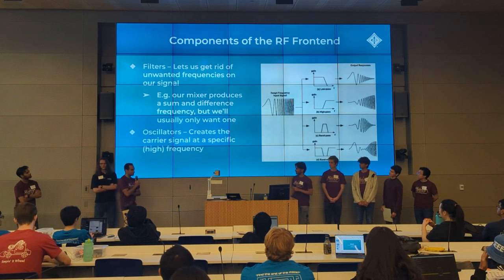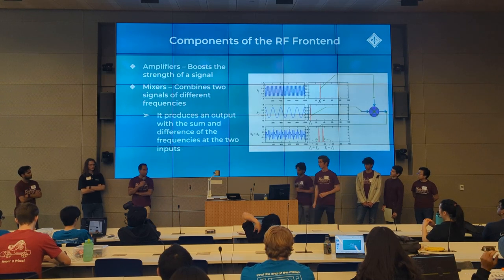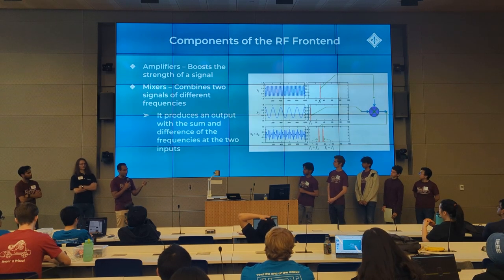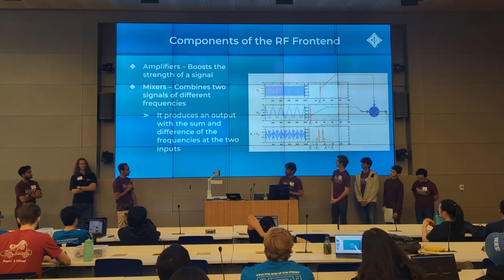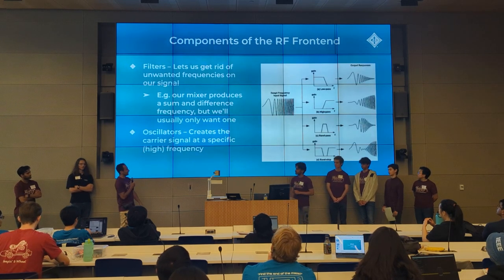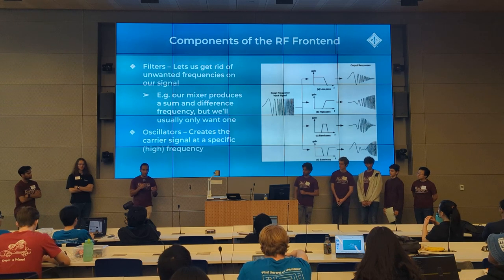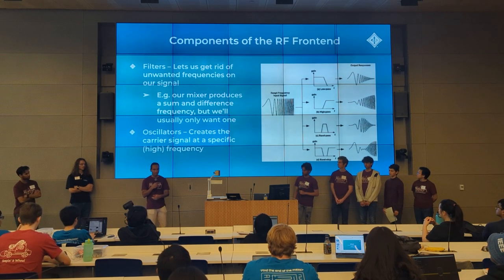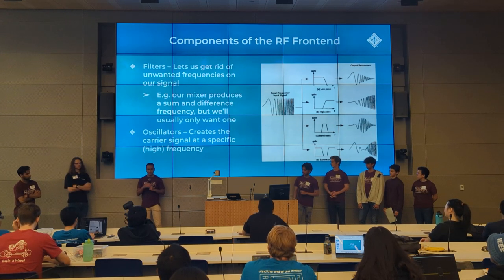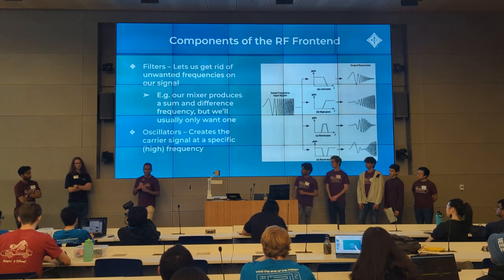So as mentioned, the mixer converts the frequency into the sum and the subtraction of the two frequencies. So we have to get rid of one of them, one for the transmitter and the other one for the receiver. So how do we get rid of signals? We use filters. Also, when we are multiplying signals together, we need to have a reference signal, which is the oscillator. And we make these oscillators ourselves because we can't just use a microcontroller oscillator because they don't go as high as we want them to.